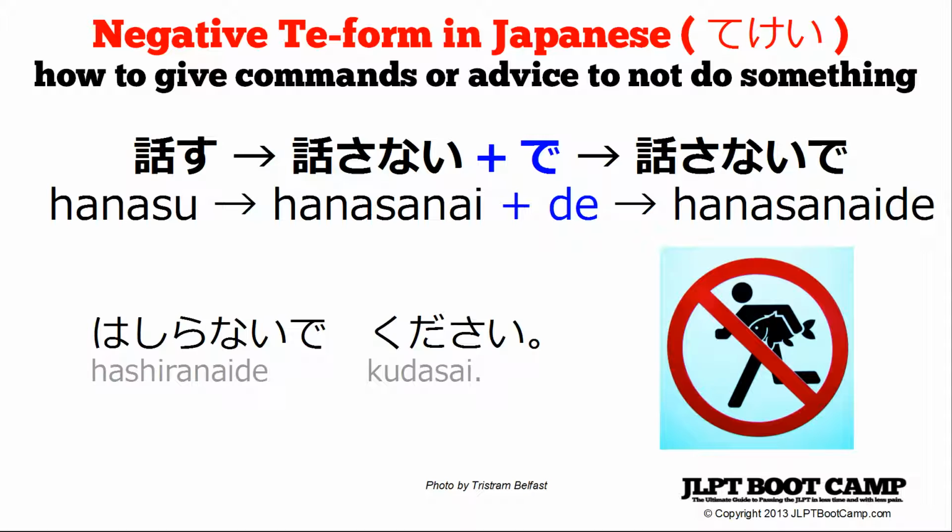Don't speak is a little strange. Another example here is hashiranai de kudasai. Don't run, please. Again, the kudasai makes it a little bit more polite. You would use this with people that you just met, in business situations, things like that, maybe on a sign. This is the form that would be used. Normally, between good friends, you would leave the kudasai off.